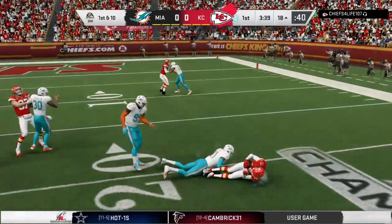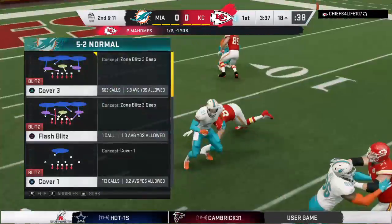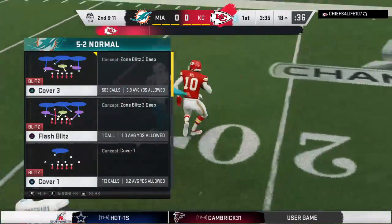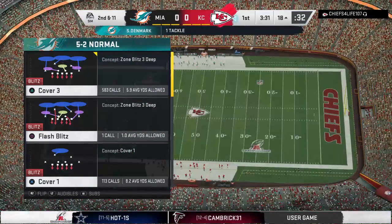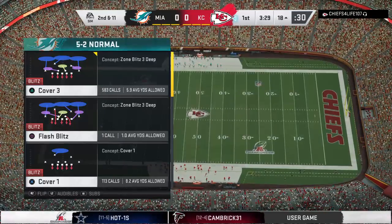And that one covered beautifully. Their defenders stayed home, and they'll stop him behind the line. That's going to go as a loss of 1 on 1st down. At the 18-yard line.